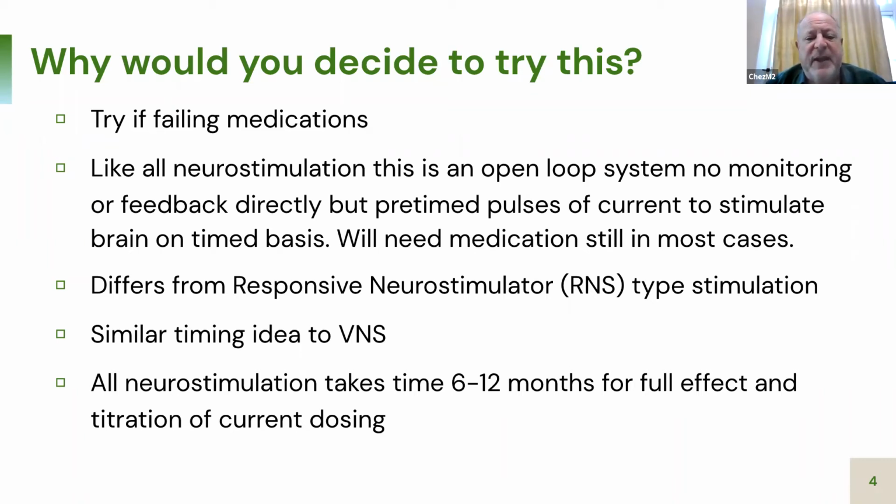And it differs from responsive neurostimulators or RNS in that those are a closed system which both records and then gives a shock every time there's a seizure specifically that the device is able to detect using EEG. This does not do that.